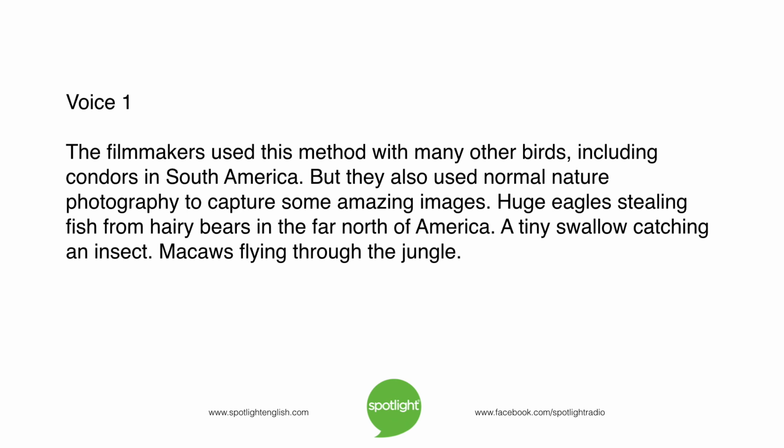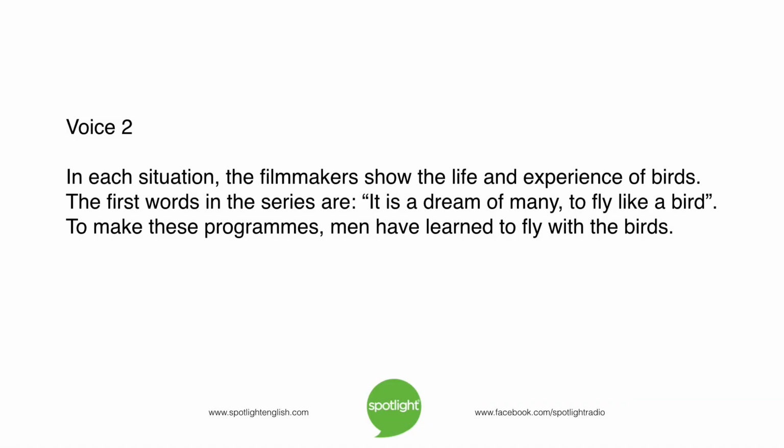But they also used normal nature photography to capture some amazing images. Huge eagles stealing fish from hairy bears in the far north of America. A tiny swallow catching an insect. Macaws flying through the jungle. In each situation, the filmmakers show the life and experience of birds.